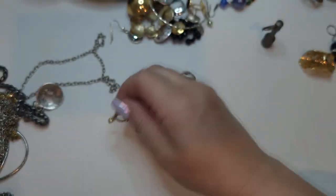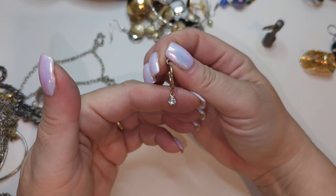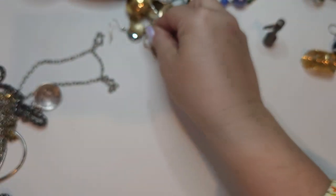Very pretty. One more single earring, post earring, gold tone with rhinestone. Put it aside.